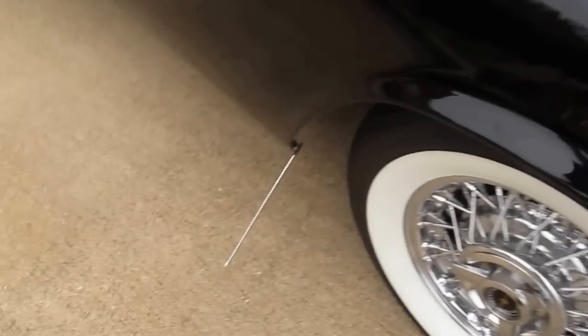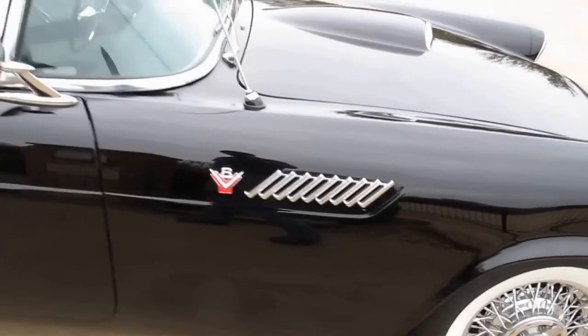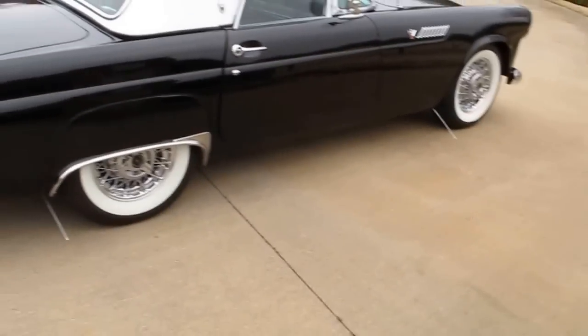It's even got curb feelers on it. I remember those when I was a little kid. All the big Lincolns had curb feelers. The top's beautiful. I mean, this is just a fine American classic automobile.